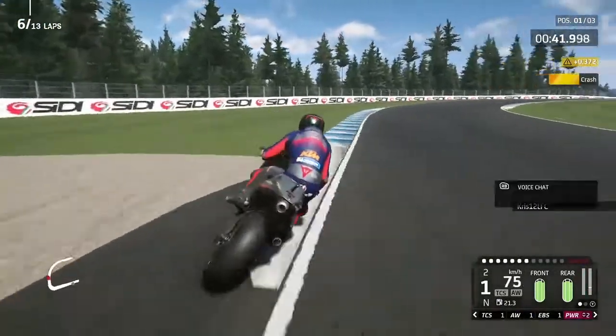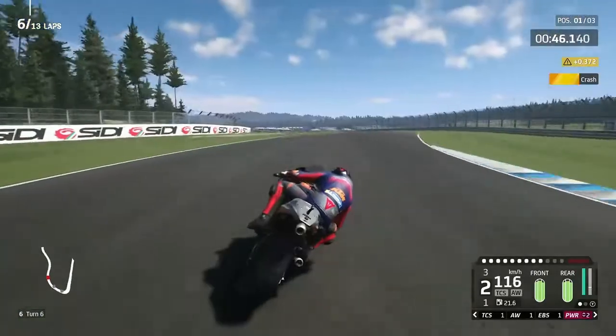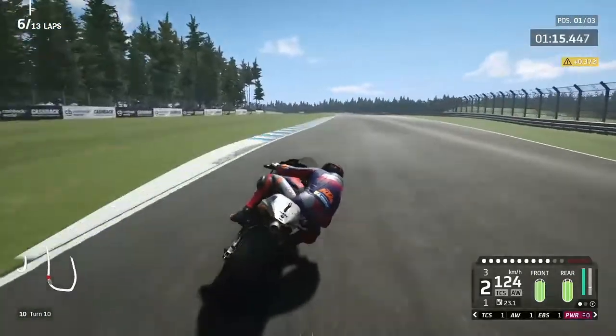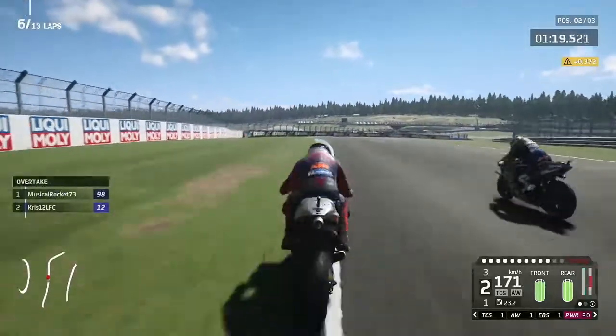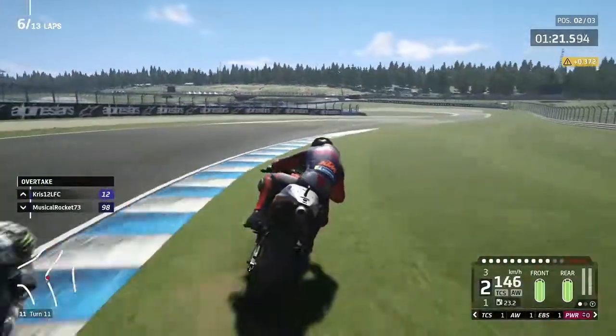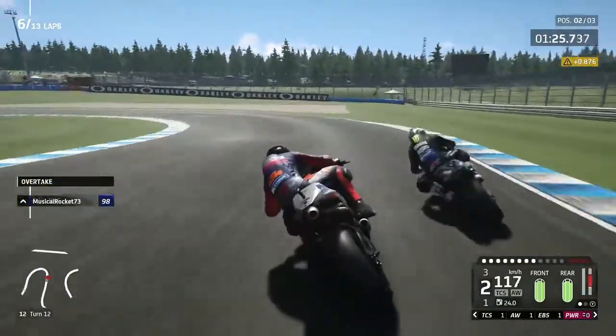Chris stuffs up our inside though. And he's crashed out of this Grand Prix. Wow, okay. So let's see what's going to happen then. As we're onto the grass now. Get off the grass. What am I doing? And Chris takes full advantage. We go back up the inside of Chris there. I turned in too early. And Chris is going to make us pay for it.